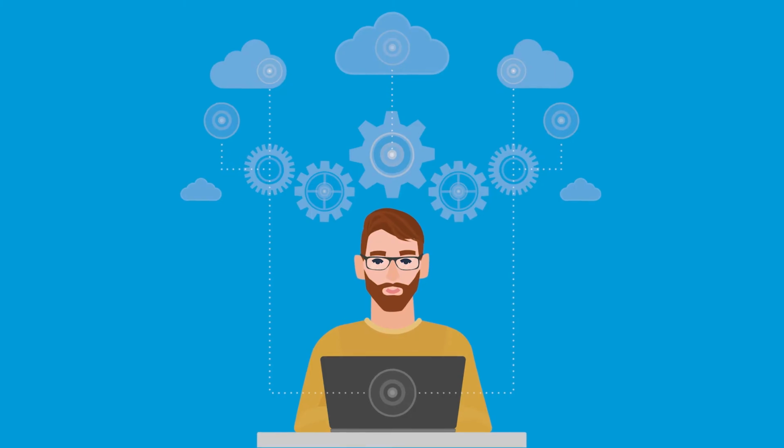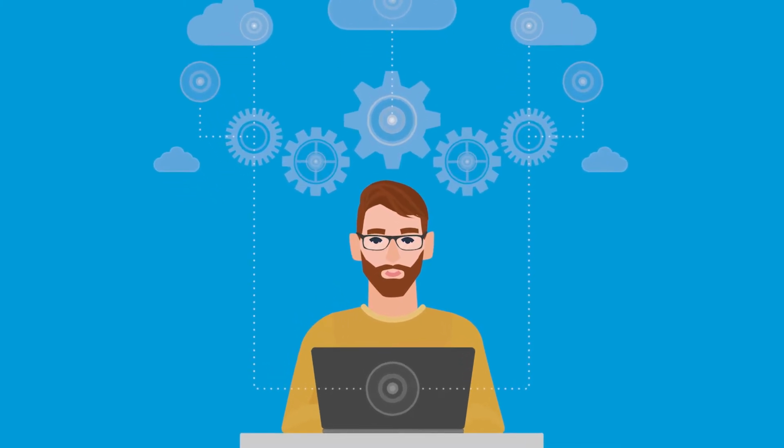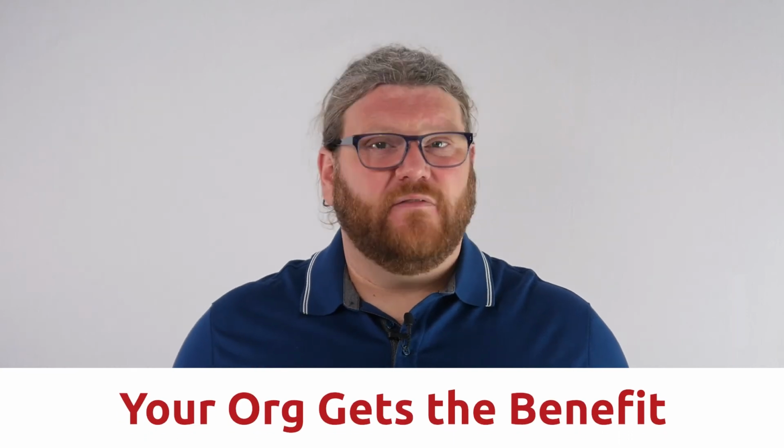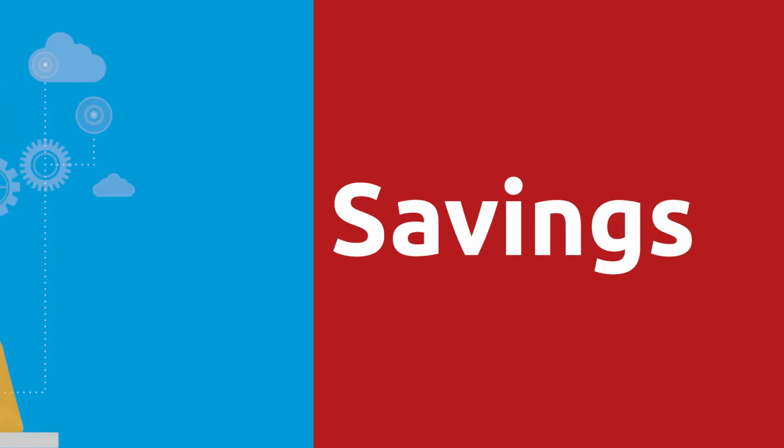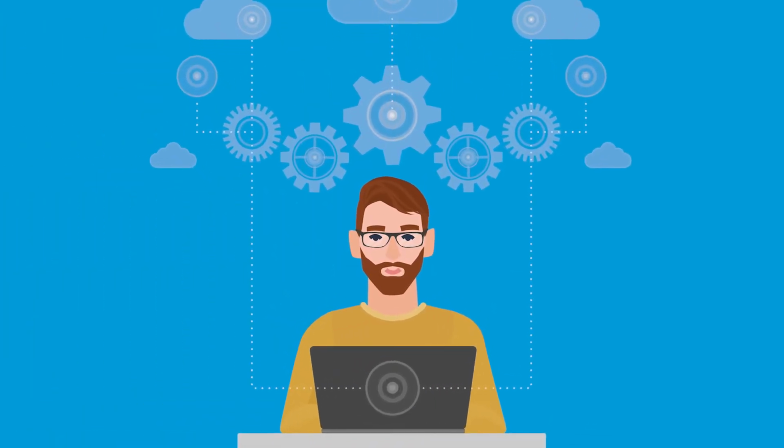So when you buy from a reputable software company, they have those experts in-house. These experts research, create, and support a high-quality software product. Your organization gets the benefits of their expertise without having to hire, manage, and retain these resources. The benefit to your organization is a cost savings, and that is relative to the cost of the salary of hiring these experts versus buying the software from the company that made it.